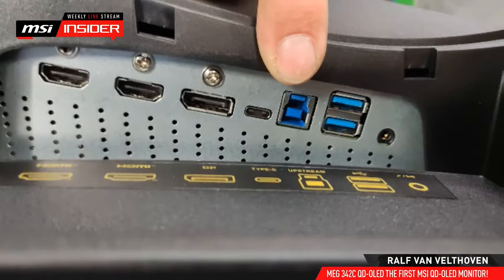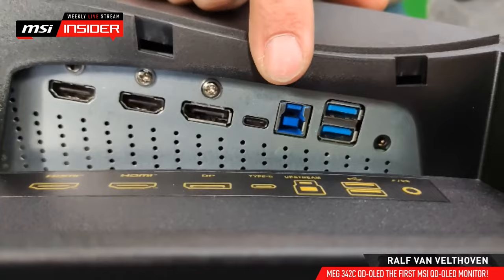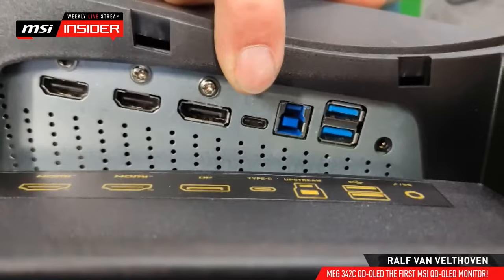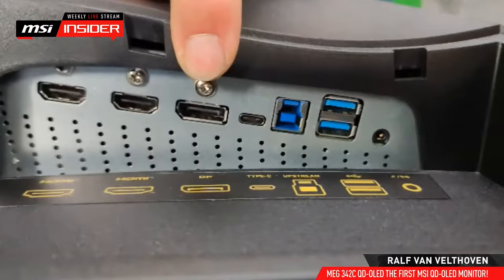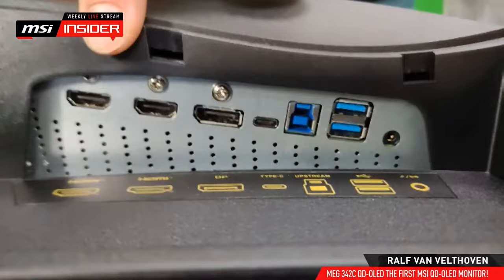But this is also to do firmware updates and stuff like that. And then there's a USB-C, which also has power delivery up to 65 watts. More on that later, because we will show you that it actually works with power delivery as well. Then the DisplayPort, which is 1.4a, and 2x HDMI 2.1, like I already mentioned right here.